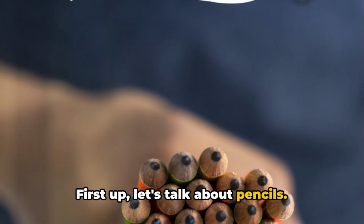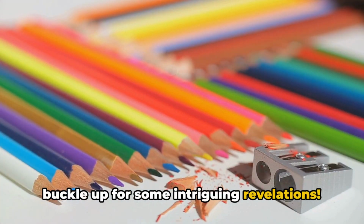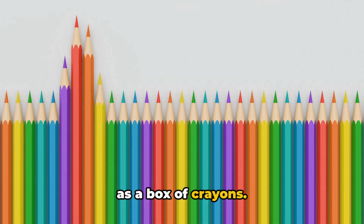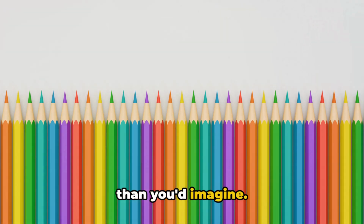First up, let's talk about pencils. You know those things you use to scribble your secret crush's name? Well, buckle up for some intriguing revelations. Pencils, those charming little writing sticks, have a history that's as colorful as a box of crayons. Now, you might think pencils have always been, well, pencil-y. But early versions were a lot more blingy than you'd imagine.